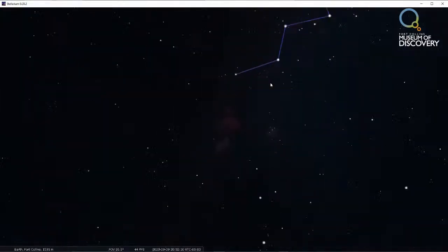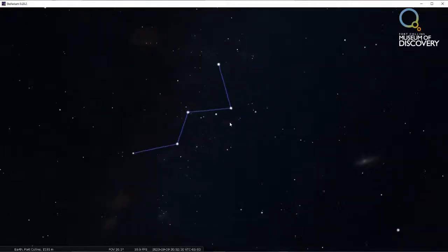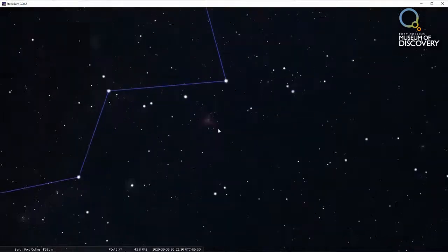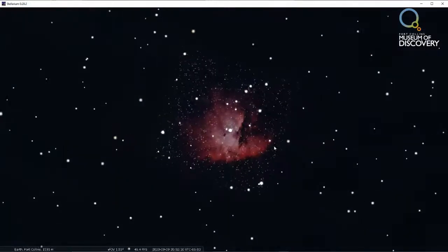All right, let's zoom out a little bit. And once again, here's Cassiopeia. And the next object is actually something fun I found while exploring the skies around Cassiopeia. And if we zoom in just below this second dip in the W, we'll see another fuzzy patch of cosmic dust. All right, there it is.